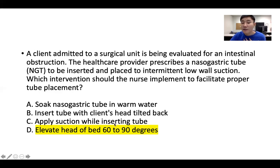We never apply suction while inserting the tube. That is absolutely wrong. We only apply suction when we're withdrawing the tube, okay? Insert the tube with the client's head tilted back? No, the client's chin has to touch the chest, and that is best, because that means they're closing the trachea so that the tube can go into the esophagus instead of the trachea. We don't soak the nasogastric tube in warm water, only sterile normal saline.